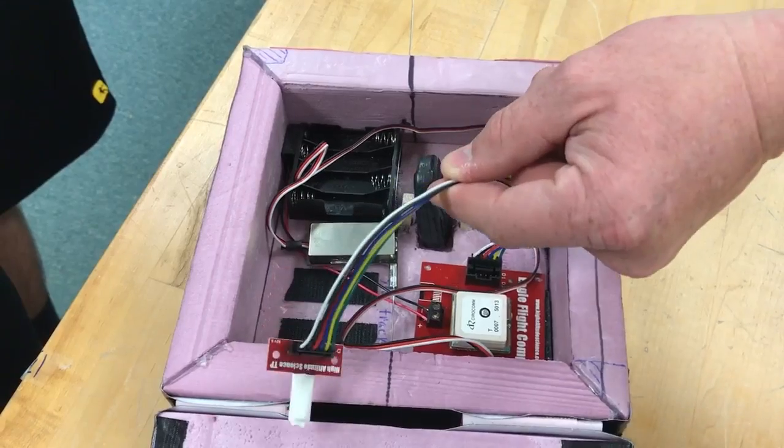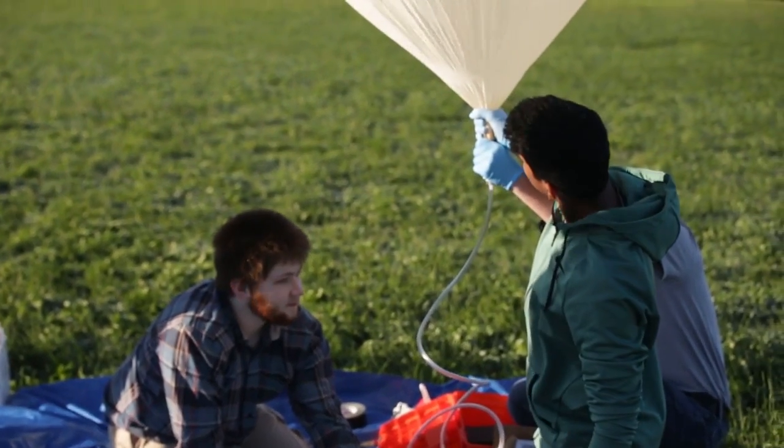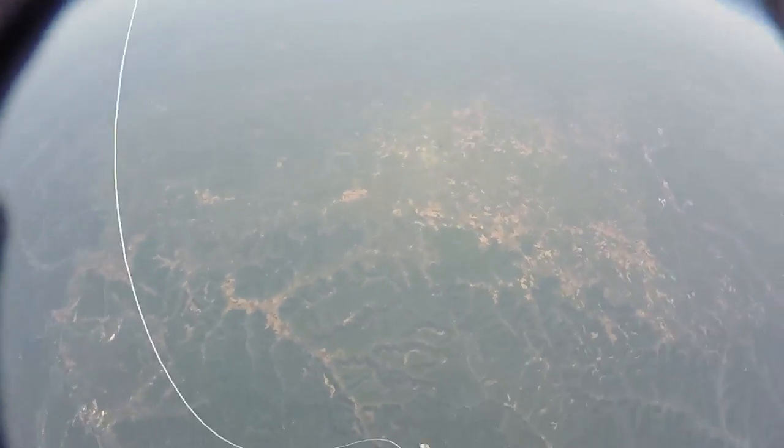As students explore temperature changes in the atmosphere, Mr. Lepper is already planning for another launch next year. We want to add a secondary payload and partner with elementary schools or junior high schools and run some experiments like what happens to things in microgravity and film that sort of experiment.